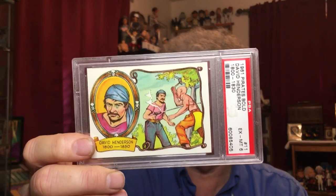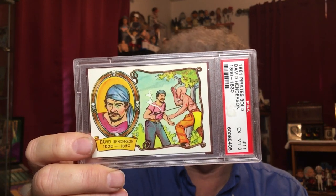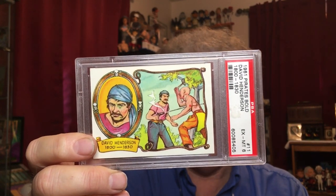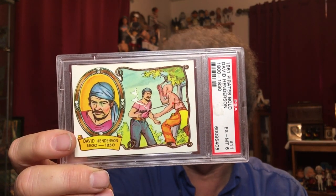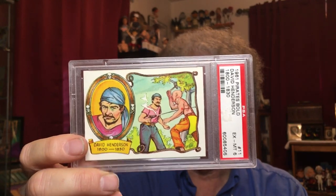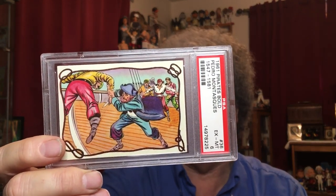There are 66 cards in the set. However, there are only 33 pirates. Each pirate has 2 cards. The first 33 cards in the set look like this one of Pirate Dave Henderson. They typically have an oval on one side, which shows a very interesting image of the pirate, then an action shot in bold color over on the other side to balance it out. They're actually quite beautiful cards. Then the next 33 cards in the set, all the way up to 66, are the action shots that go with each one of the pirates.